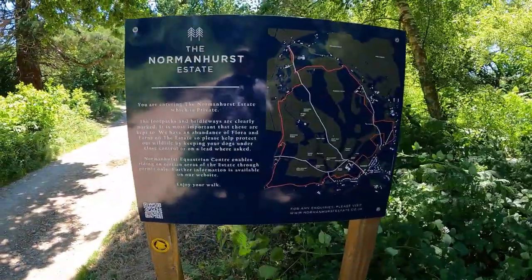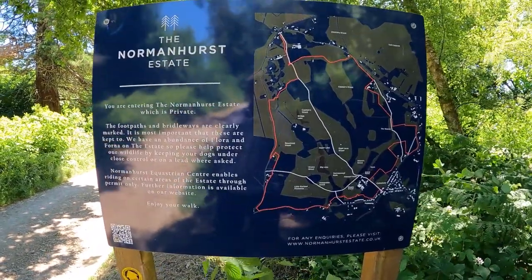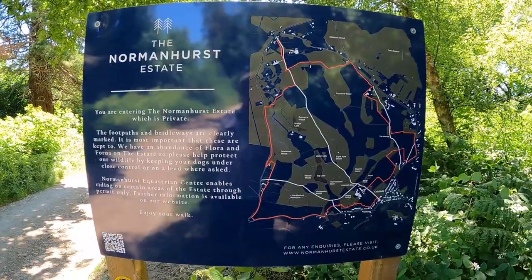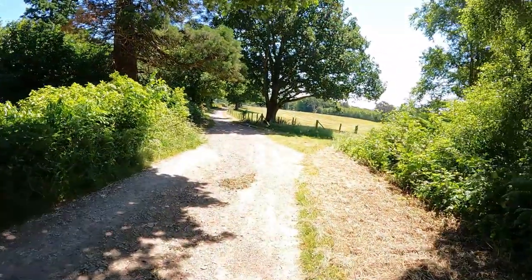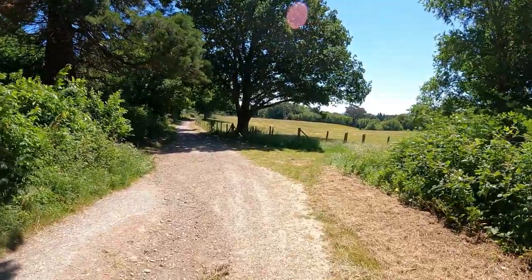This is the sign that shows you all the walks from this caravan site. You can pause this and read all about this. Right, we'll carry on. And it opens out a bit. And you've got sheep in the field.